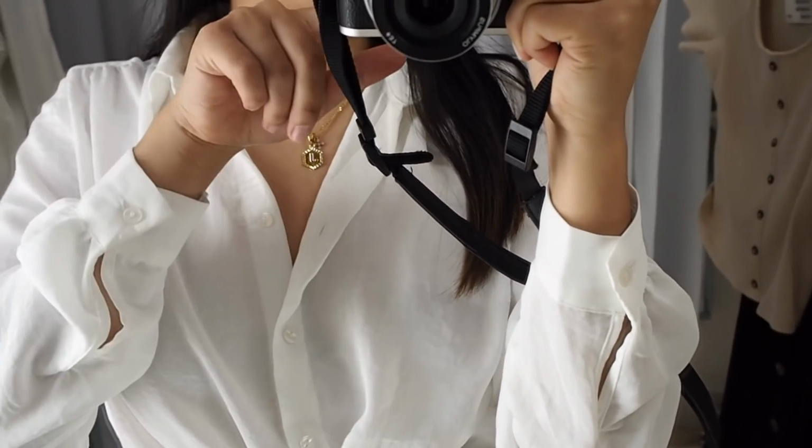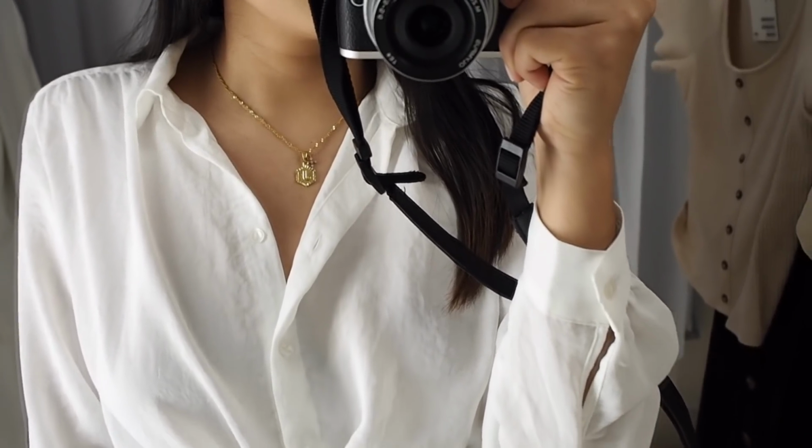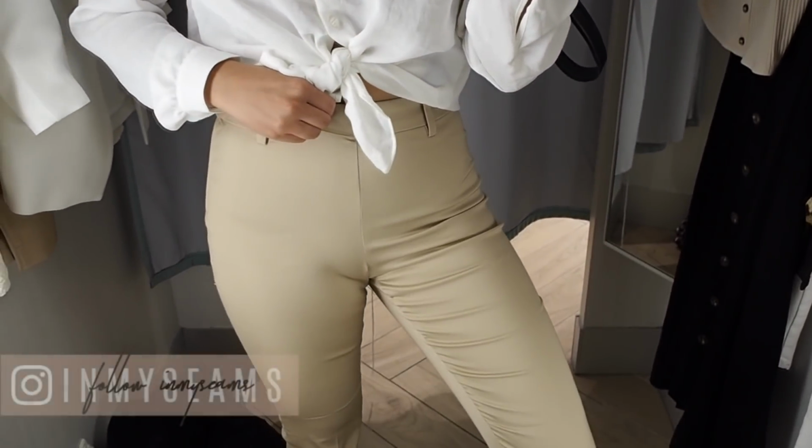And then I'm just coming up close showing you the material of the blouse. It's really nice, actually. It's so soft. And again, it's $14.99, which is pretty good for a blouse, but I'm still on the fence because I have so many button-up shirts.